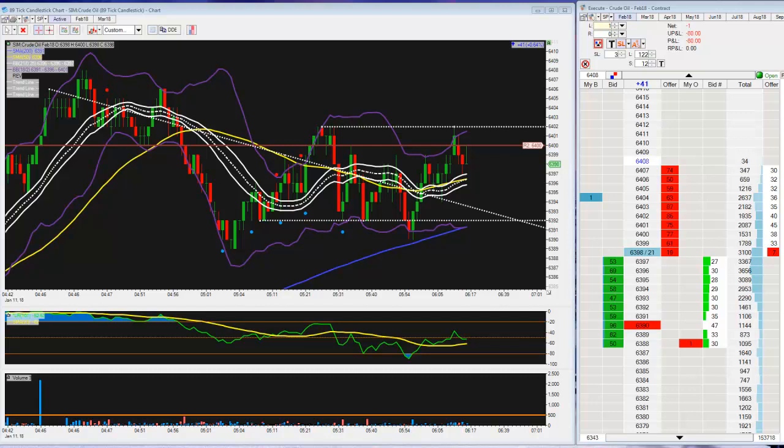Today is Thursday, January 11th, 2018. Today is day 12 of my funded account. I've had 2 trading losses in a row. I'm hoping today will not be 3.